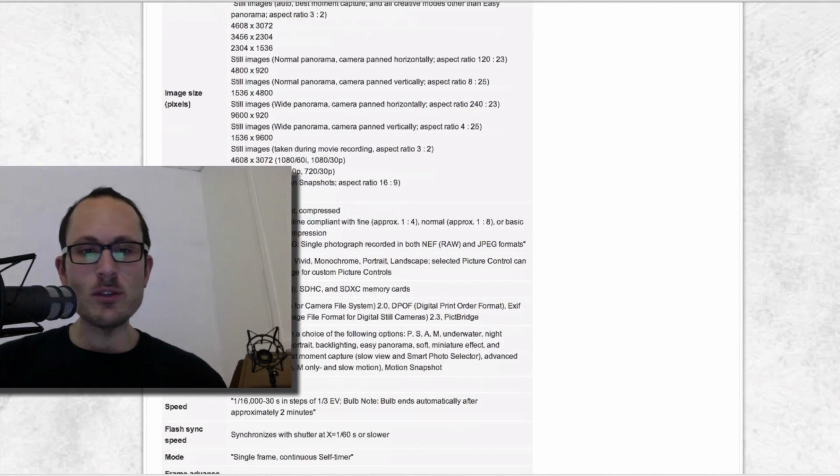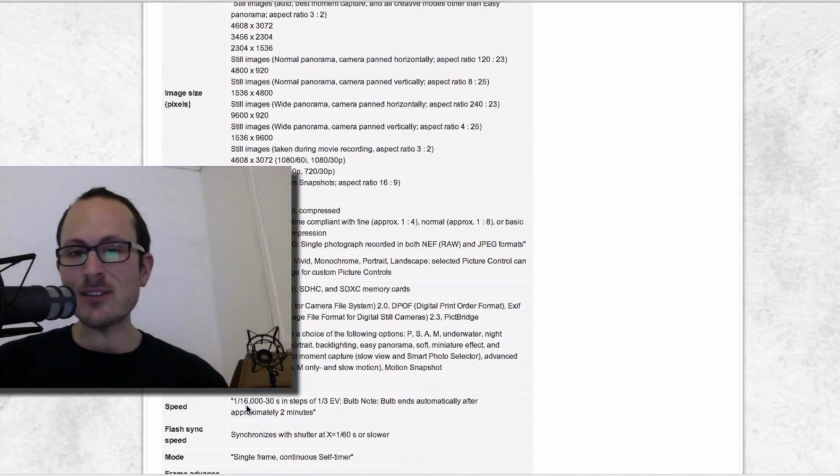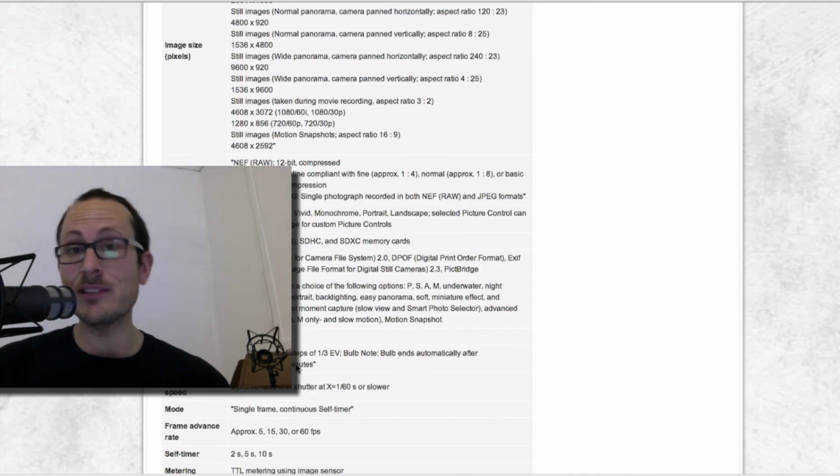But it's got all of those normal things that you would expect from a 1 series. It's still really fast. It says that it will do up to 1/16,000th of a second shutter speed. So that's epic. 8,000 is fast, so 16th is crazy town. And you've got a bulb mode, which is handy as well, but it only goes to 2 minutes. So that's not really a bulb mode. It ends automatically after approximately 2 minutes. Should have spoken to the engineering team. I'm sure there's a number.